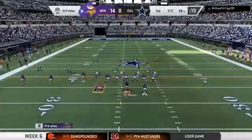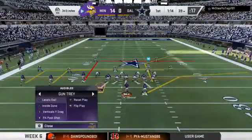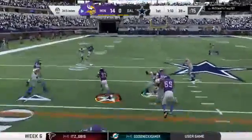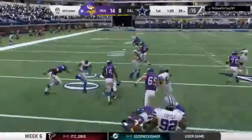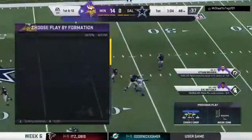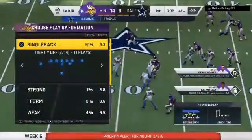Right there, right there. 80 weapons. Here we go, here we go. Check that. They'll run it. Here's Cook. And able to get this one across the 45 before he's brought down. 10 yards, and it's good for a Viking 1st down.